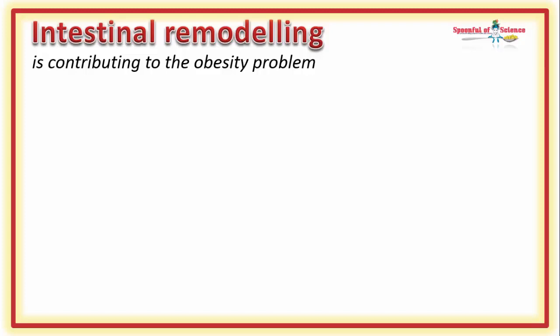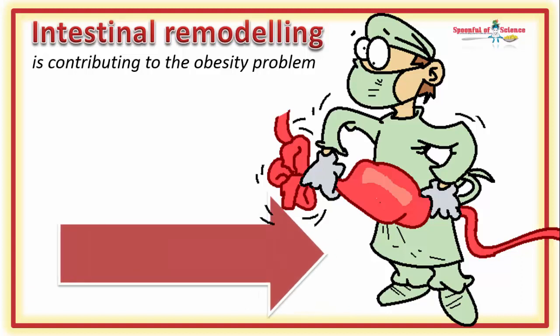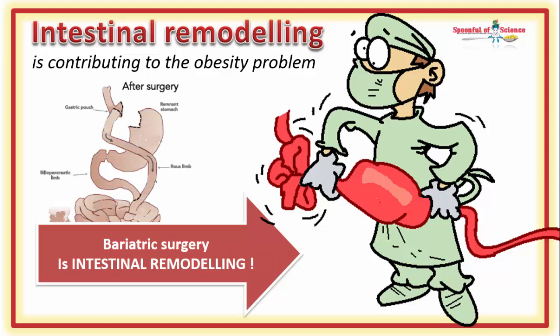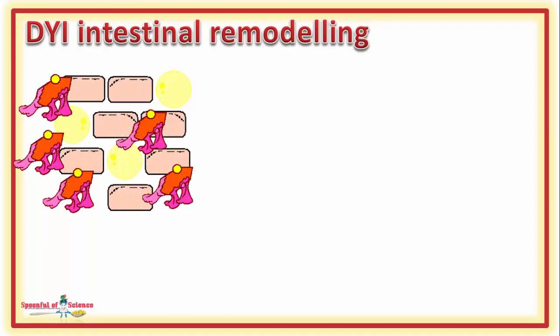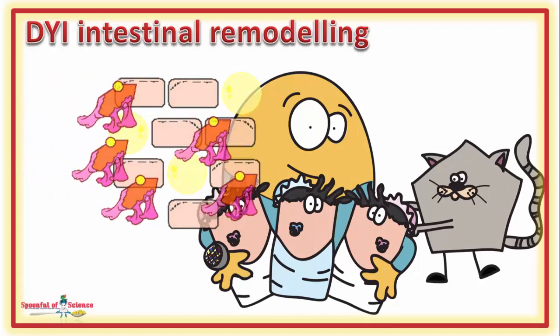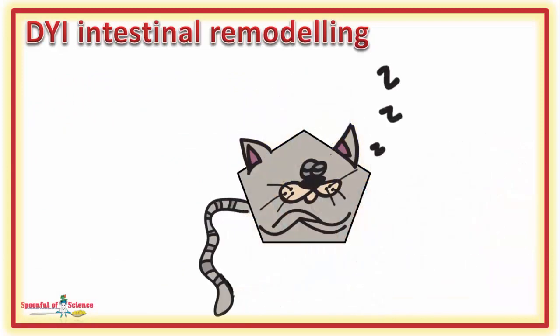Now, we know intestinal remodeling can help melt away the pounds. In fact, this is the premise behind bariatric surgery. Surgeons rewire the gut to stop nutrients passing through much of the small intestine. Ouch. But you don't have to rewire the gut to get the benefit. You can do a little intestinal remodeling without going under the knife. Since the presence of nutrients in the small intestine is the trigger for longer villi, make sure nutrients aren't present 24/7. So beta-catenin is less frisky.